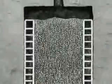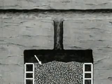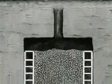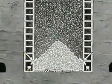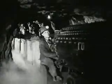When the shrinkage stope is mined up to a height of 125 feet, the chamber is filled with broken ore, which must be drawn through chutes into 1-ton cars. Strong timber planking and steel guards protect the loaders from flying ore. 1 ton of ore to a car, 20 cars to a train. 20 tons of solid ore and not a flake of gold in sight.